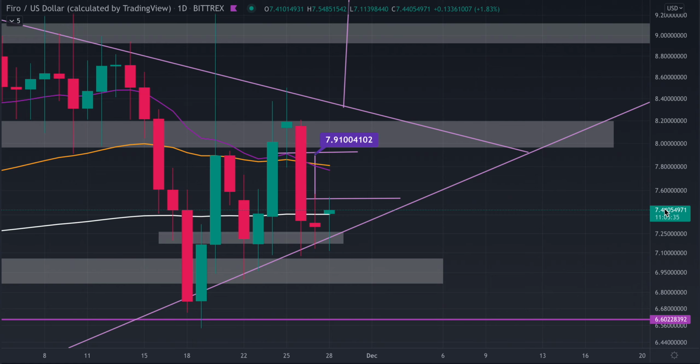For example, a great example is Quant. Quant is doing a massive double bottom on the highest of time frames, and everyone's like, no, it's never going to go back to the high. But if you look at Varsity, which I know many of you haven't watched those videos, Varsity's chart on the highest of time frames looks exactly like Quant. So this is why you guys need to watch all my videos, because you will gain a lot of knowledge from them.